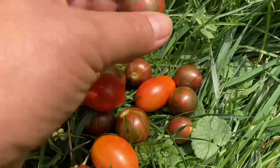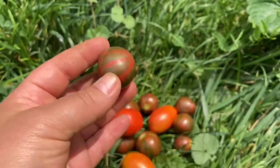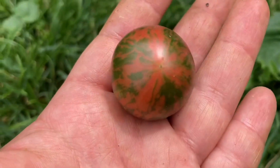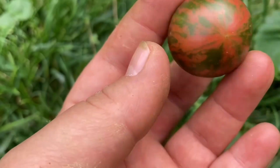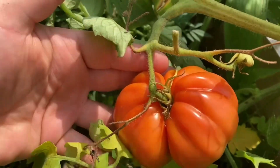And I don't know why they call them Purple Bumblebee. They do look kind of purplish from far away, but then when you look up close, they are bright red with bronzy green stripings. And they taste sweet, and they hold their shape really well. So I like them. Next tomato on my list is this Old German.